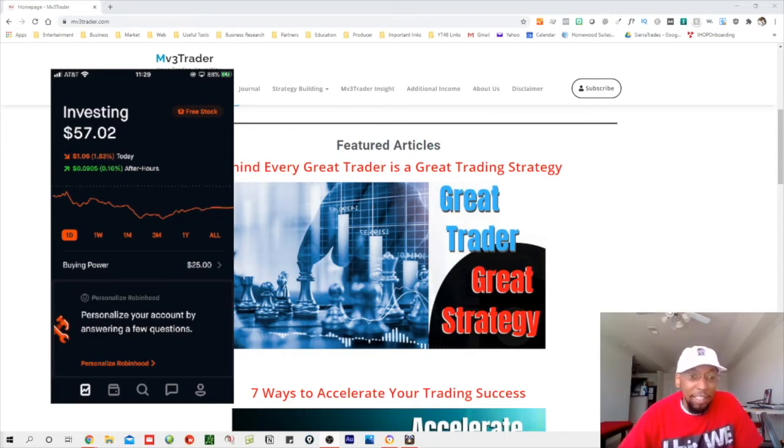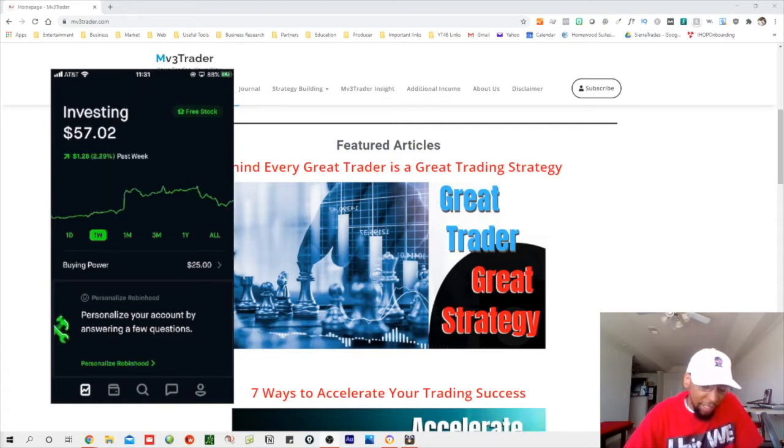As you can see here, right now it's at 57. I made a few investments in it, plus the one free stock that they gave. When you open up the app, it comes to this screen, which gives you a snapshot of your performance and how your portfolio is performing. You can see this is the 1 day performance, and then you've got 1 week, a month, 3 months, a year. I've only had this for a month, or less than a month.